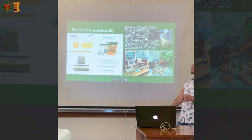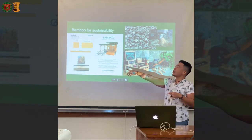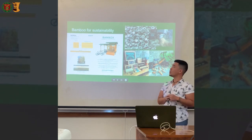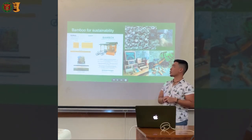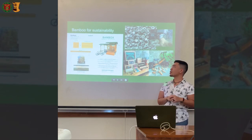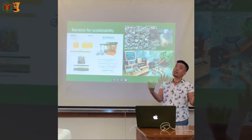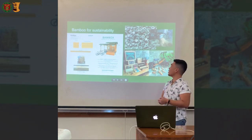Bambike has been developing plenty of things outside of Bambike, such as, as I mentioned before, the creation of construction materials through engineered bamboo. So processing bamboo slats and then pressing them into beams of incomparable strength to hardwood. The materials that we use for the bikes themselves are bamboo that you treat like carbon fiber. And then you get similar properties, but with a material that's infinitely more sustainable.